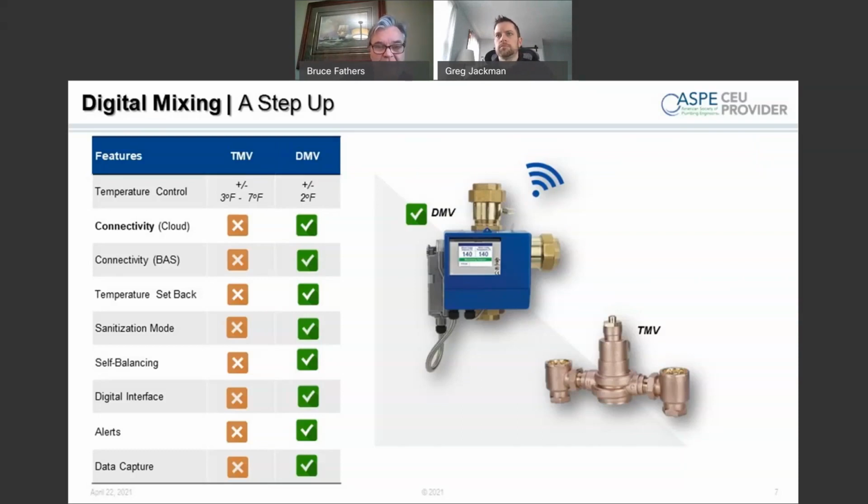Some of the key benefits of digital mixing alone are temperature control, right? The algorithms, the sensor technology, the communications allow us to control temperature much tighter to set point than traditional thermostatic mixing valves do, as described in ASSE 1017. Depending on the capacity, a traditional thermostatic mixing valve needs to control between plus or minus 3 and plus or minus 7. Digital is plus or minus 2, essentially, plus or minus 3, depending on the manufacturer.